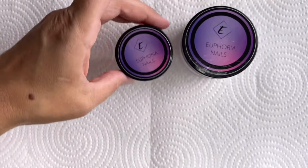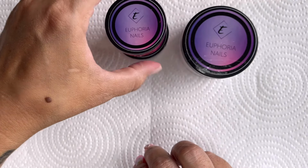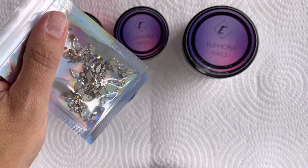The acrylic system I'm using is all Euphoria Nails today. I'll have to have a look. I don't know if Euphoria Nails is still going. I will put the link.